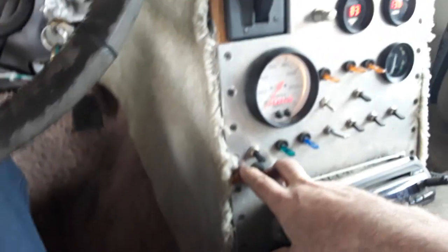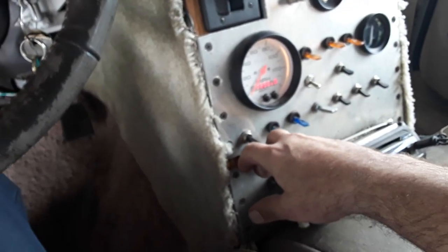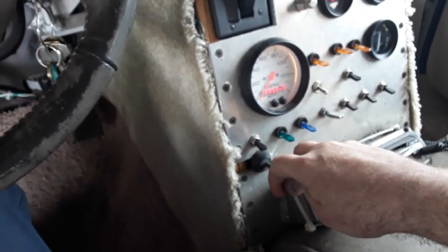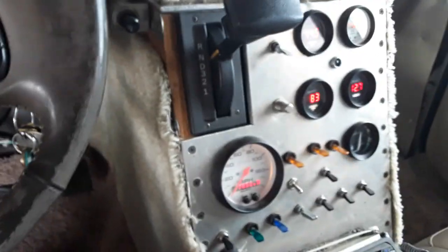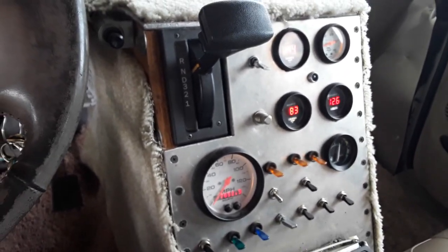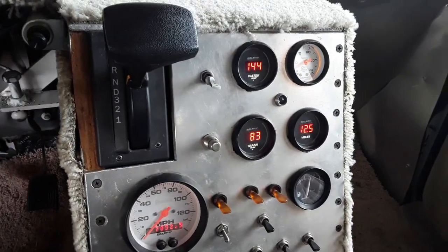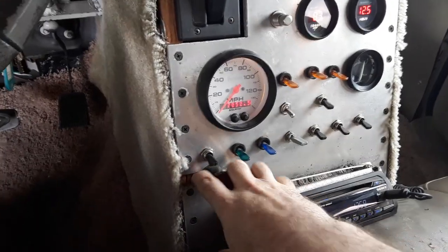And this is how you kill it. This right here proves that it's not electronic. And you just push that in. That does the real simple, easy shut off for that. And so that's basically how that works. It's the only way to kill the engine.